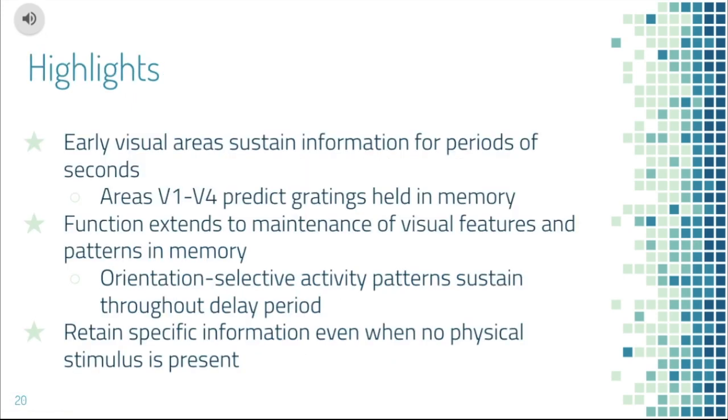Using fMRI and pattern classification methods, the researchers found that activity patterns in visual areas V1 to V4 could predict which of 2 oriented gratings were held in memory. These orientation selective activity patterns were sustained throughout the delay period, evident in individual visual areas, and similar to the response evoked by unattended task-irrelevant gratings. The present results demonstrate that early visual areas can indeed sustain information for periods of many seconds, even when no physical stimulus is present, indicating that their function is not restricted to sensory processing, but extends to the maintenance of visual features and patterns in memory.